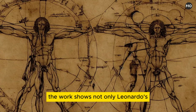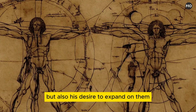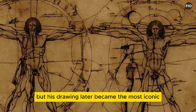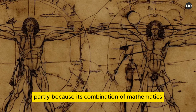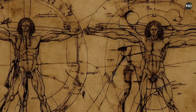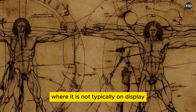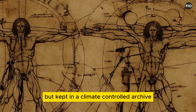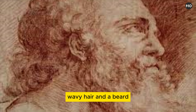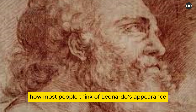The work shows not only Leonardo's effort to understand significant texts, but also his desire to expand on them. He was not the first to illustrate Vitruvius's concepts, but his drawing later became the most iconic, partly because its combination of mathematics, philosophy, and art seemed a fitting symbol of the Renaissance. The drawing is now housed in the Gallerie dell'Accademia, Venice, where it is not typically on display, but kept in a climate-controlled archive. Long regarded as a self-portrait, the red chalk drawing of an old man with long wavy hair and a beard has been reproduced to such an extent that it defines how most people think of Leonardo's appearance.